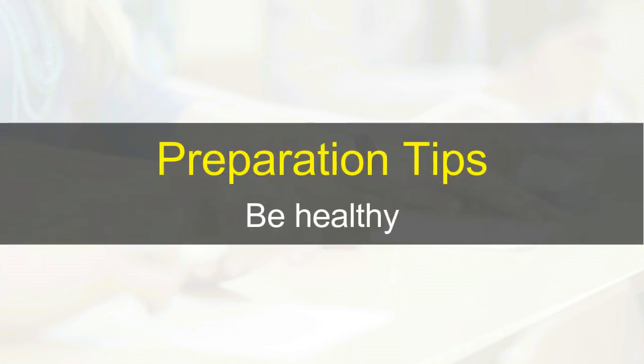Be healthy. A sound body is the healthy sign of a refreshing mind. To do well in the exam, one has to remain healthy both physically and mentally.